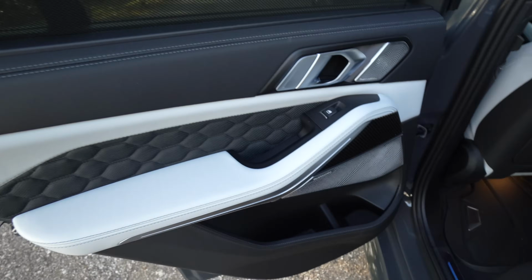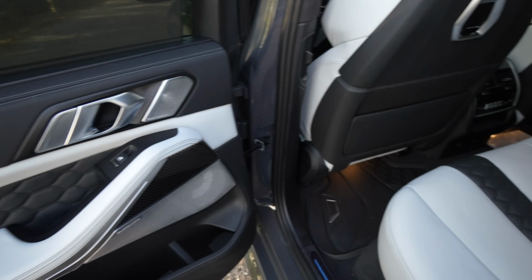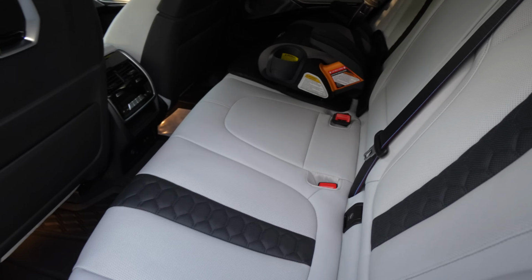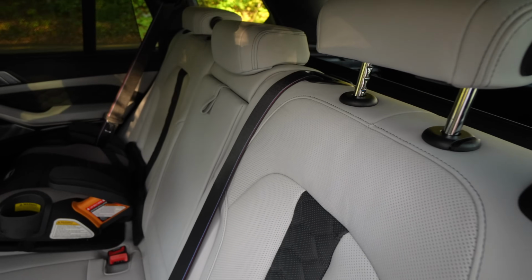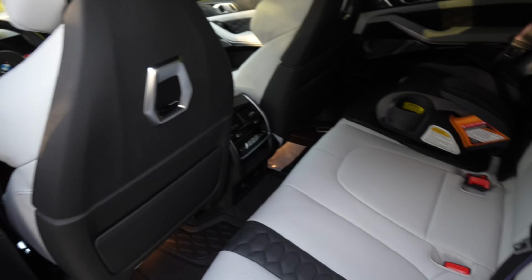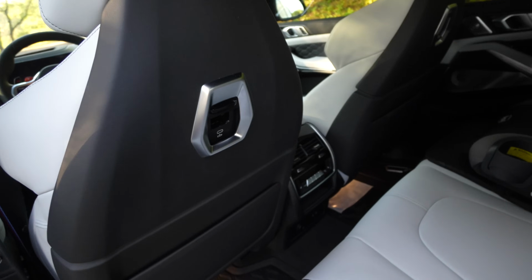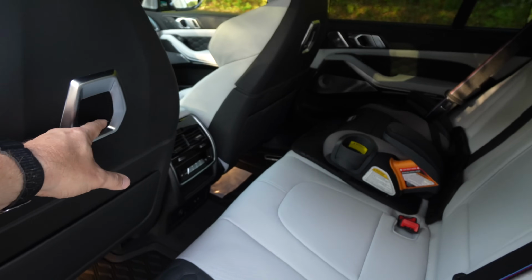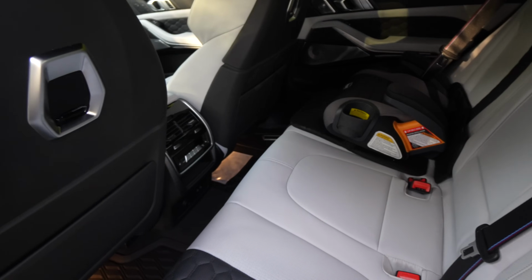Coming into the interior, we did get the full leather Silverstone. I think the color looks really good. This is the same leather color that I have in my M4, so I'm definitely a fan of it. My wife's now a fan of it too. She went back and forth on what she was going to pick for a while, but eventually landed on this, and I think she's very happy with her decision.